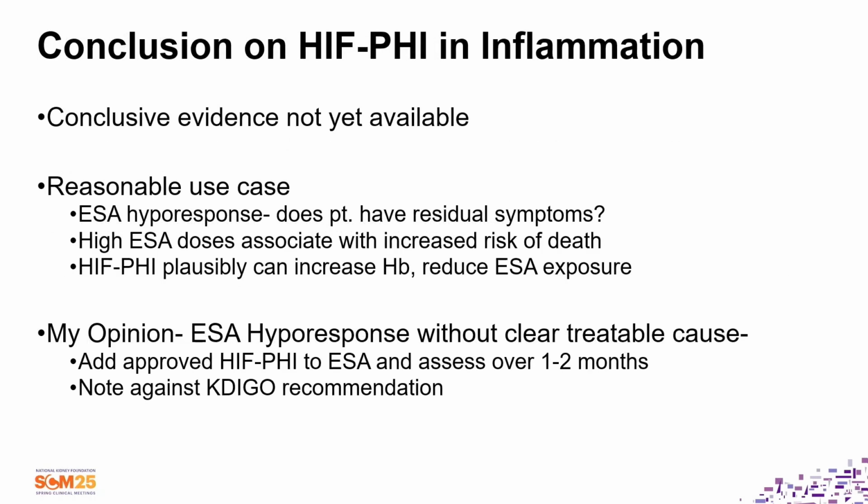So the conclusions on inflammation, I think there's a really good use case here, and I'm going to go to the bottom, which is my opinion. If you look at your hemodialysis patients, you're 3 months in to the patient being on dialysis, and ESA hyporesponse is present, you can add a HIF-PHI to an ESA and see how the patient does. But I do want to say that KDIGO recommends not doing that, but replacing the ESA with the HIF-PHI in that setting, not using the two together.